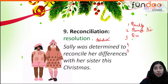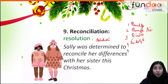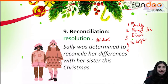Then we did talk about that special Christmas quilt, right? I hope you remember. Then we have learned Rudolph. Very good. So Rudolph the red-nosed reindeer, and reconciliation, right?